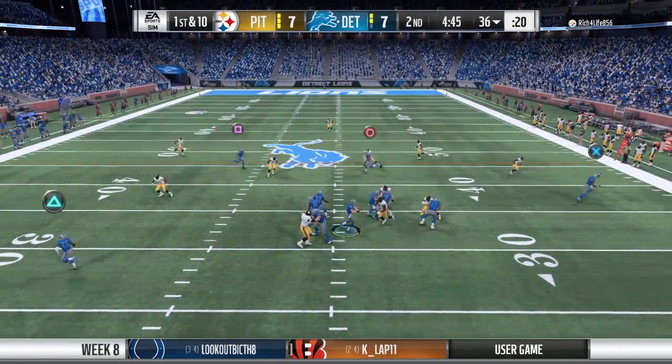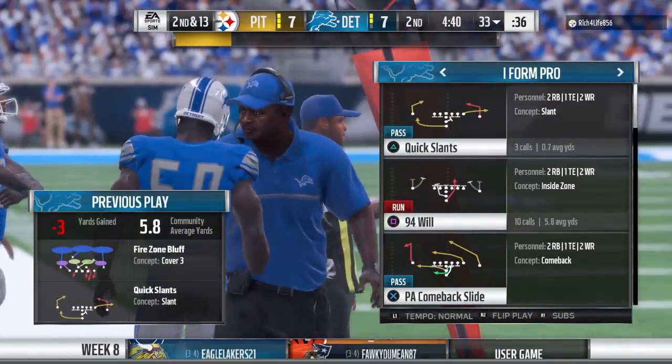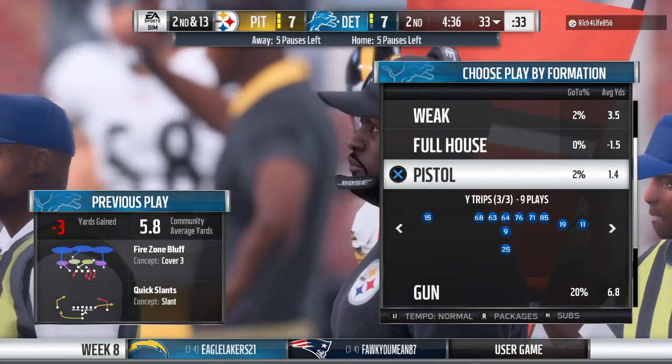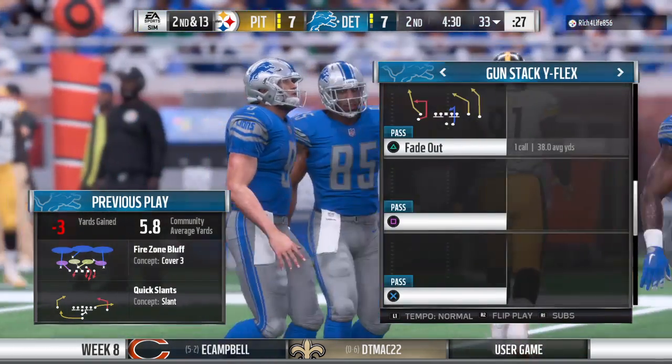On first down at Stafford. Pressure comes, and the Steelers take him down. Bud Dupree able to collapse the pocket and drop him for a loss of 3. Great job defensively. I think he was trying to go through his progressions, find someone to get rid of the football. Before he knew it, he was on his back.